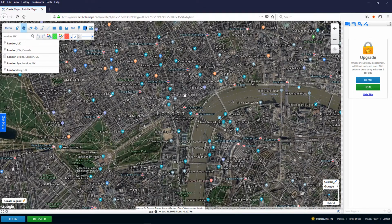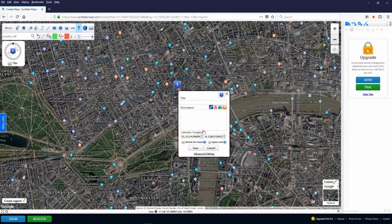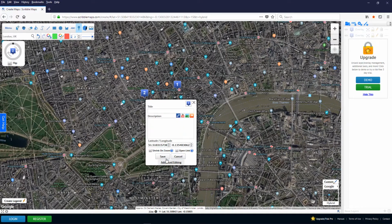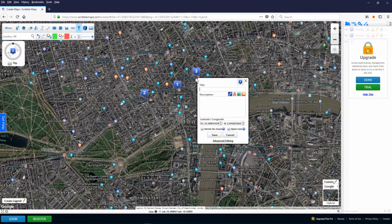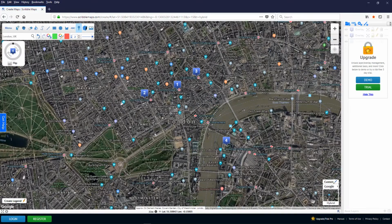Here we can see London in the UK, and the goal of this quick example is to place some pins on the map to show where we're going. So let's click on the marker tool and we'll select number 1, and in this example we're going to Leicester Square first. You can add a title and a description if you choose to do so. Let's click save. Let's add another pin on Piccadilly Circus. We'll add one more on Covent Garden, and we'll add the final one just here near the London Eye.